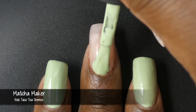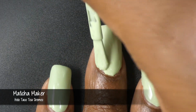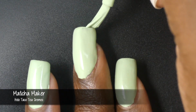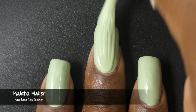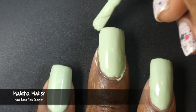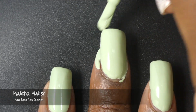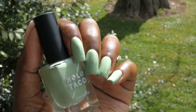And now we have Matcha Maker. This polish is described as a light sage green creme polish. Matcha Maker had a really great formula. It was slightly on the thicker side of normal, but no application issues, and it did not feel overly thick at all to me. It applied buttery smooth and self-leveled like a dream. I found that in person, the color for this one is a very light sage green. It also has just a hint of duskiness to it.